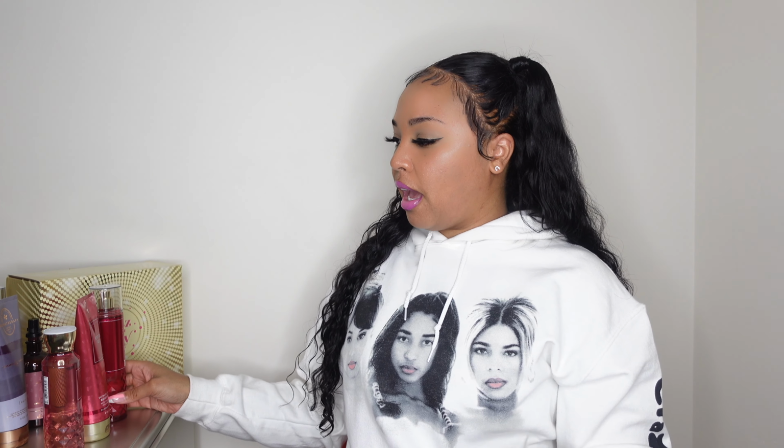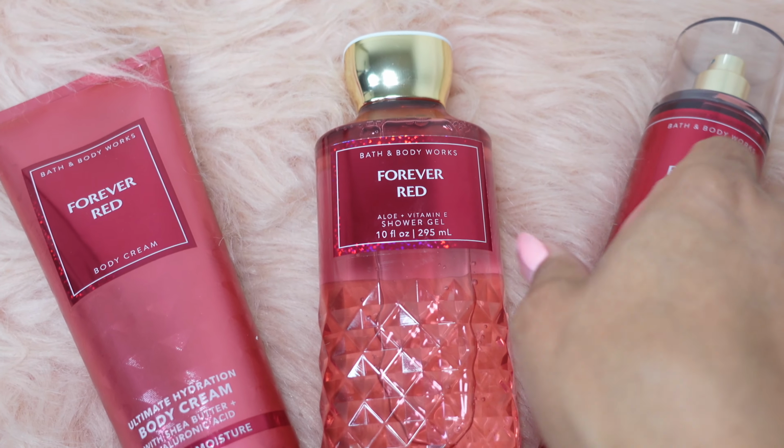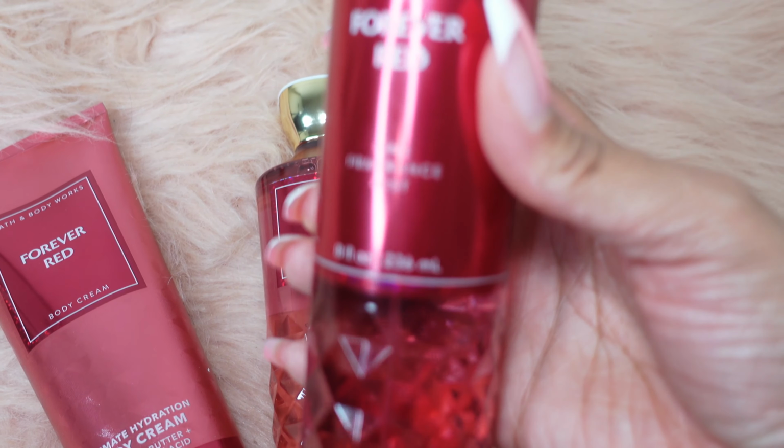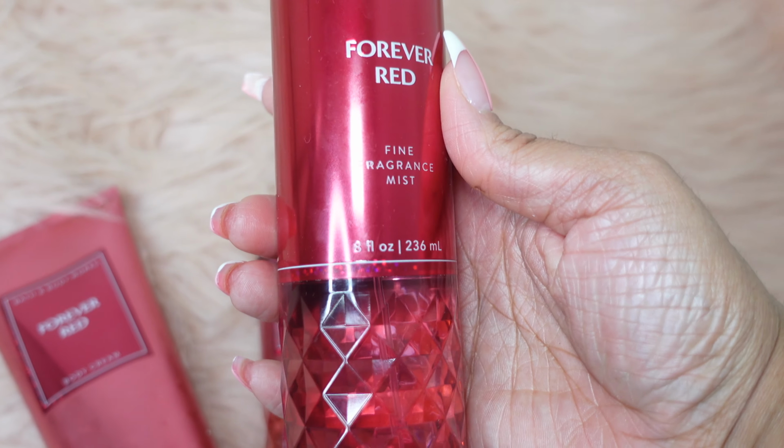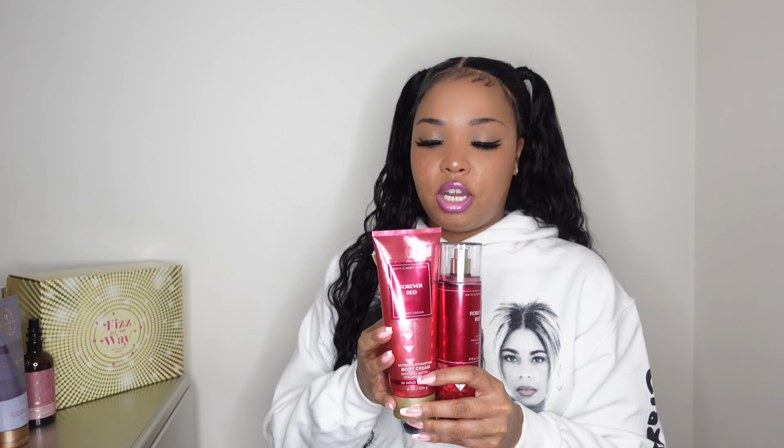The first fragrance set that I picked out is called Forever Red. It is a fruity fragrance with a vanilla undertone, and in my opinion the vanilla stands out way more. The key notes are fiery pomegranate, red Penelope, rich vanilla rum, and oak wood. I got the body wash, the ultra hydrating body cream, and the mist.